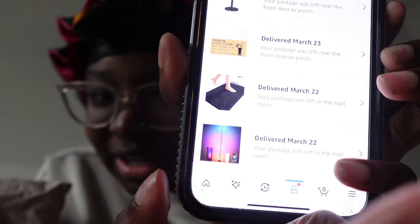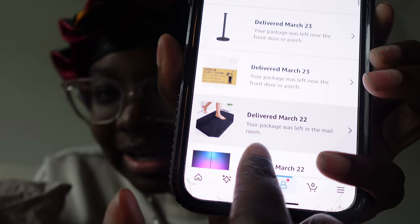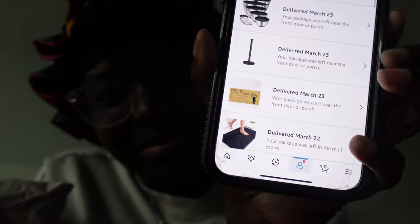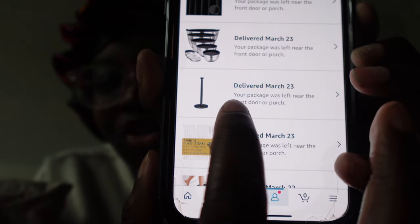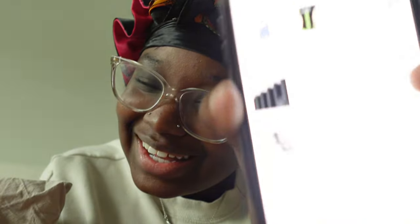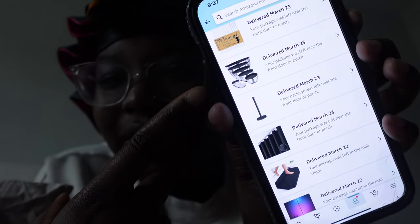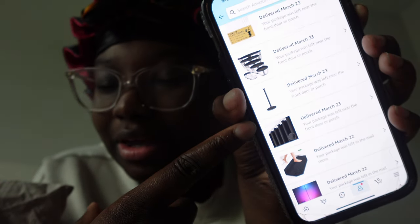Every time I get to this point, I always go blank. The first thing I ordered was this floor lamp, and then I ordered this bath mat and some glass straws for when I make my smoothies. And then I ordered this paper towel holder for the bathroom, some mixing bowls, and then I bought me a shower curtain. So all of that got delivered today.